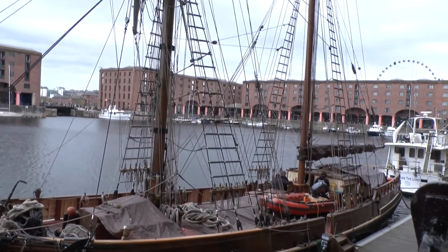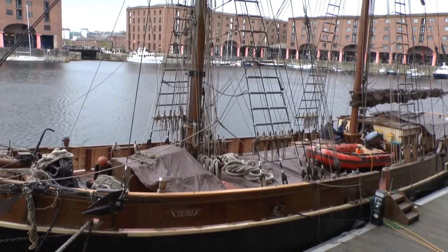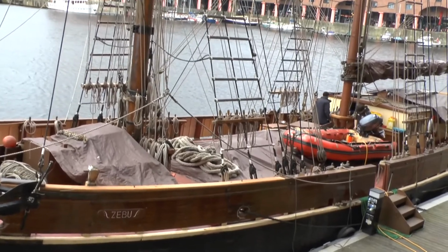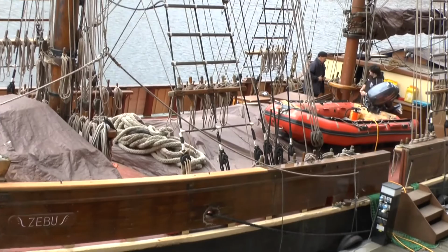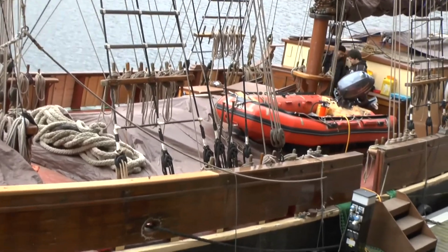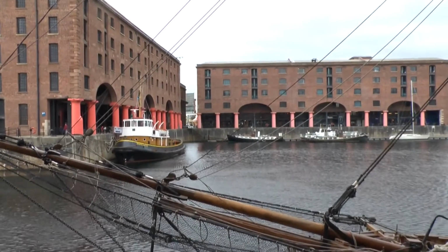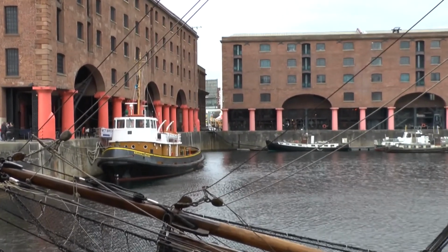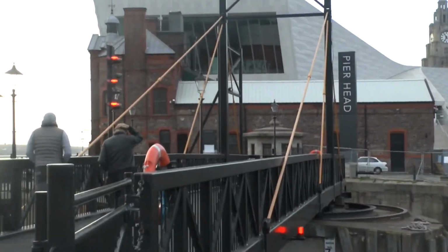As I walked around the Albert Dock admiring the scenery, the beautiful architecture of old buildings standing alongside buildings from the 1960s and modern day structures, they complement each other. The Maritime Museum has a mountain of history to look through, and I would definitely advise, if you haven't been to Liverpool, go and look, see the docks, see the architecture, experience Liverpool as I have.